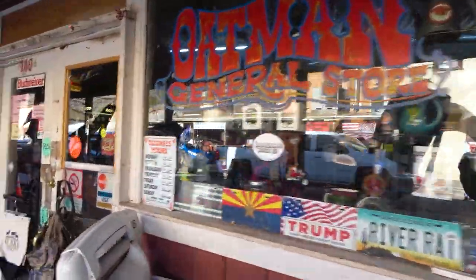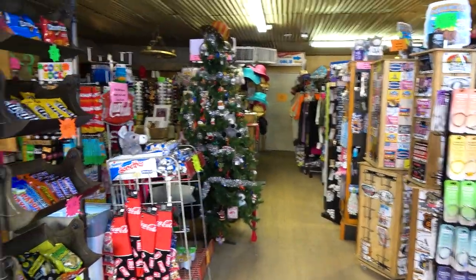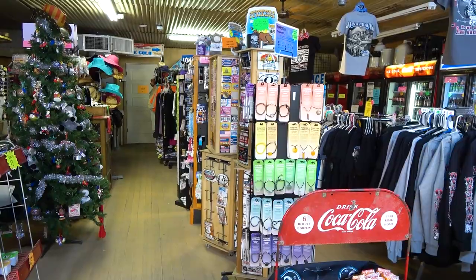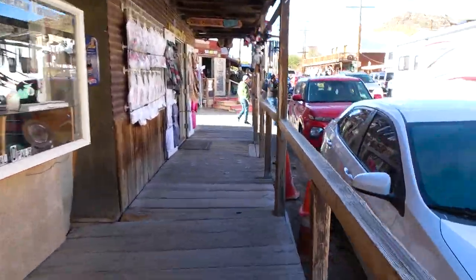Oatman General Store. Wow. Hi, how are you? Good, good. I found an old antique shop down here last time I was here. Do you know where that's at? Down here on the corner, Dakota Leather. On the corner, awesome, cool. Thank you so much. You're welcome. All right, Dakota Leather. That's where we're going now.